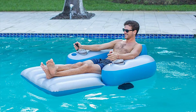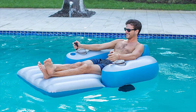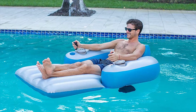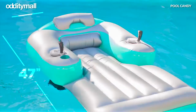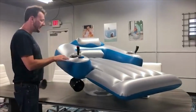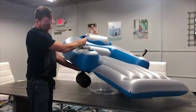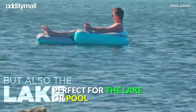The lounge captain has complete control over the craft's propulsion system thanks to two joysticks mounted ergonomically along the chair arms. In a standard pool environment, the device's top speed is estimated to be around 3 miles per hour, and yes, there's a cup holder. According to the manufacturer, after being passed over in the past, this could be the year the lounger wins a Red Dot Award for best product design.